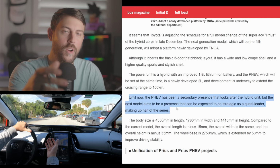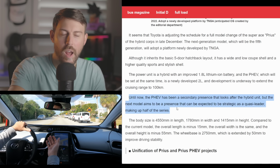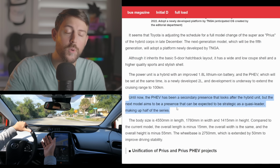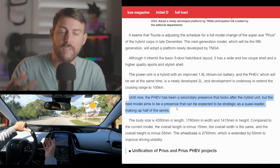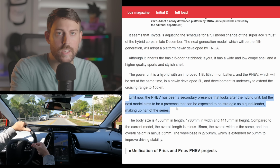And the second paragraph is saying how the plug-in hybrid kind of was in the background of the Toyota hybrid system of the previous generation Prius Prime, but the new Prius Prime, the electrification side is going to play a much bigger role. So you're going to have more electric power, more electric range than ever before.